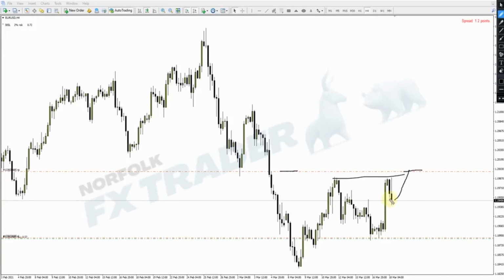What I'm going to do is pause the video once again, and then we'll come back and update this if I decide to move my stop to lock in some more profit, or if I exit this trade early, or if we see the market reverse back up and it does hit that final target.